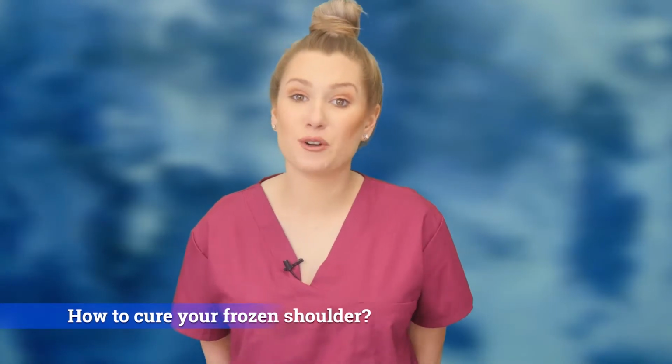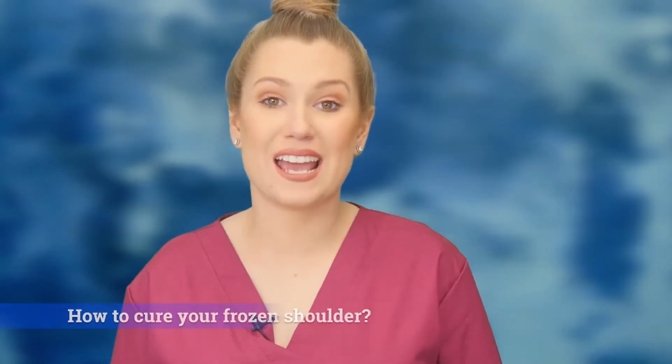First, let's talk about what frozen shoulder actually is. Frozen shoulder is a common condition that really affects the stiffness of the shoulder and also reduces mobility. Common risk factors for frozen shoulder are your age. If you're above the age of 40, you're definitely going to see a higher probability of having frozen shoulder or something like this. Next is your gender.